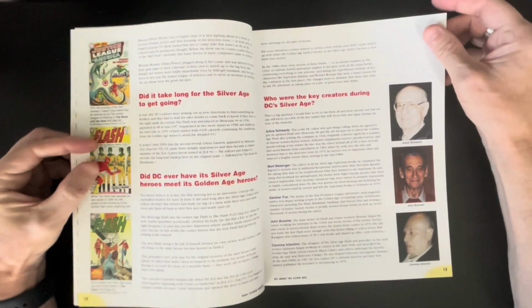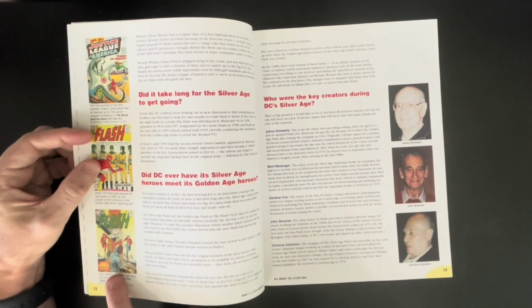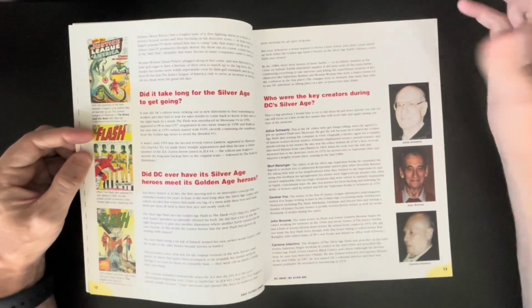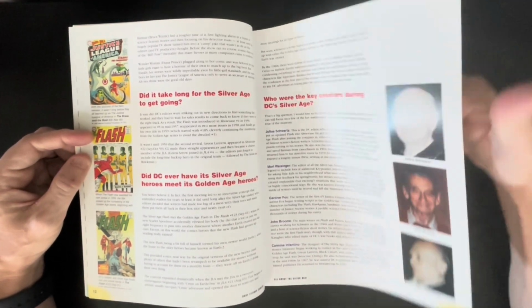There's a facsimile out of this, I believe. I know there's one on this. I think it's out, or maybe it's coming out, but I'll definitely pick it up because it's technically, you know, Flash number 1 for that time period.